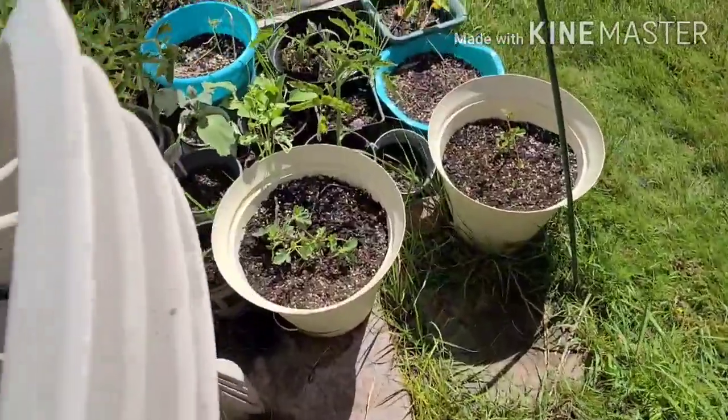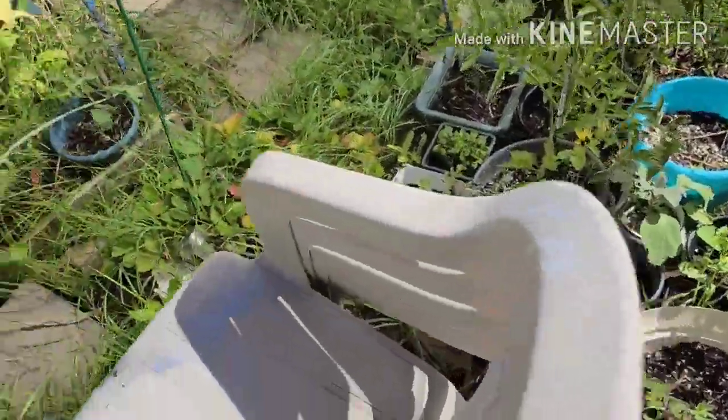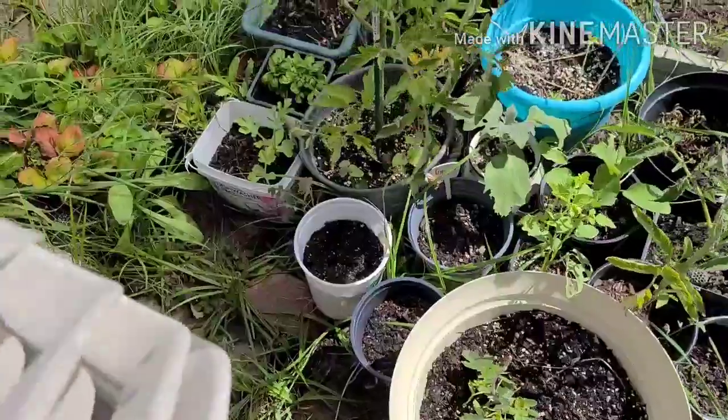This chair is in the way. My husband puts it there when he mows the lawn, and it's in the way.